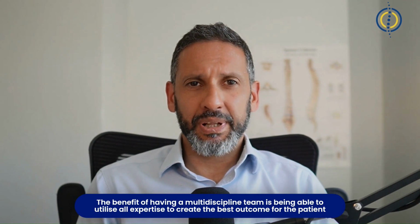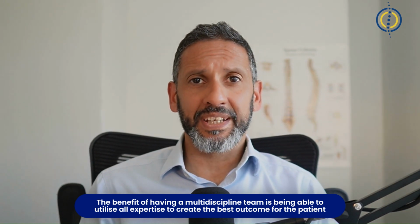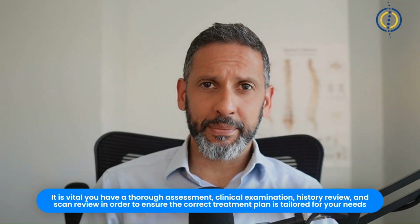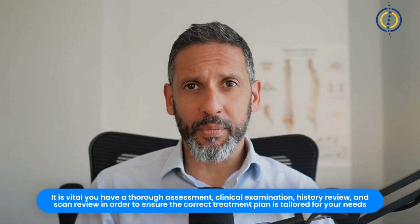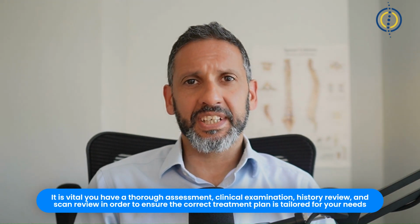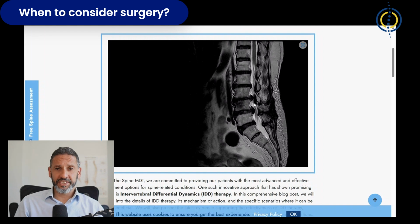In a multidisciplinary setting, we try and use the skills of all the different individuals that look after spines. This is why a thorough assessment, clinical examination, and a good history is really important, as well as a really thorough review of your MRI scan to help decide which is the best treatment modality to get the best result here. Often, in my experience, I find it's usually a combination of things, and sometimes we need a combination of the above treatments. Now let's talk about when to consider surgery.